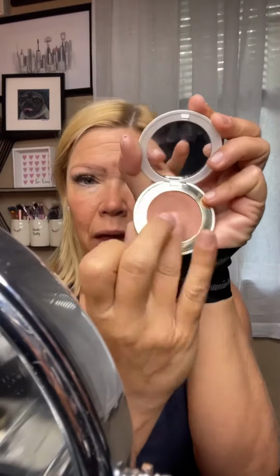You might have noticed I went back over and then gently pressed that foundation over that one area where I had the blemish. I pressed it in after it sat and warmed on my skin.